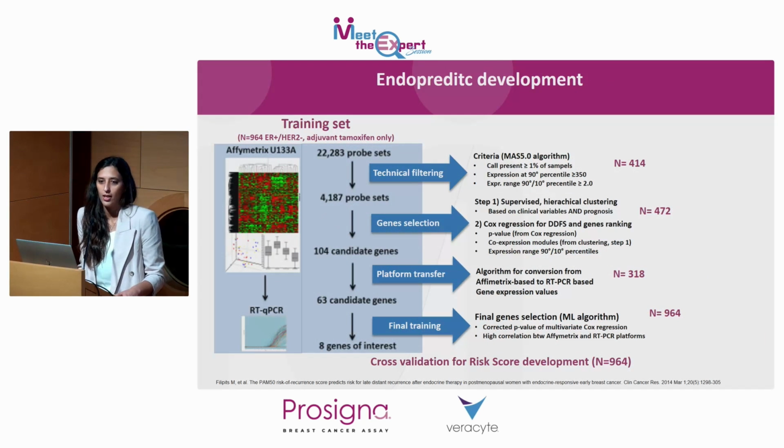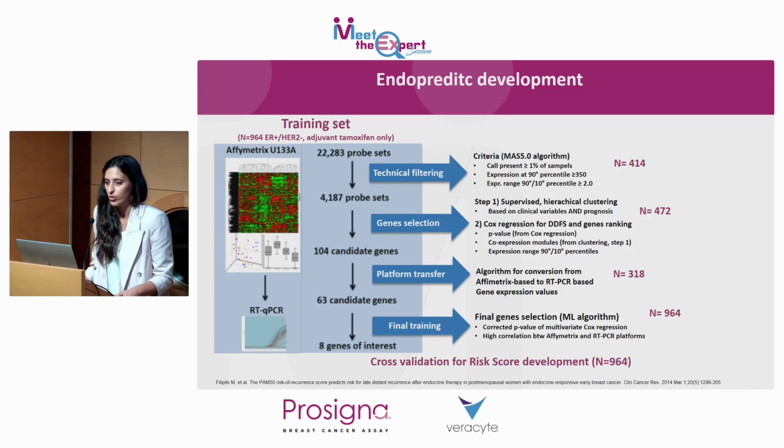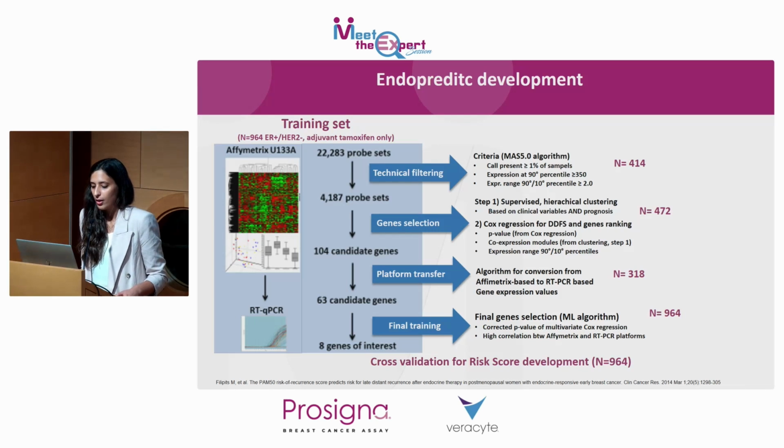So now let's start talking about the second generation genomic biomarkers. First, I'll start with the EndoPredict. EndoPredict was developed from a training data set which was more homogeneous compared to the other genomic biomarkers, because all patients were hormone receptor positive and HER2 negative and were treated homogeneously with adjuvant tamoxifen.